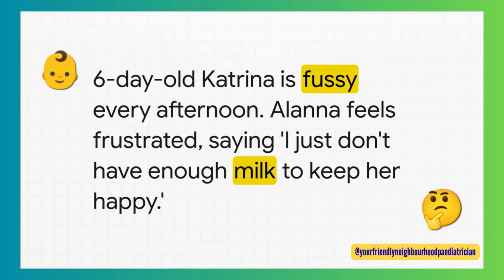Okay, so meet Alana and her baby Katrina, who is 6 days old. On paper, things look okay, not a lot of weight loss. But Katrina is super fussy every single afternoon, and Alana is getting really frustrated. She's convinced the problem is her, saying, "I just don't have enough milk." I'm sure this story sounds really familiar to a lot of you.